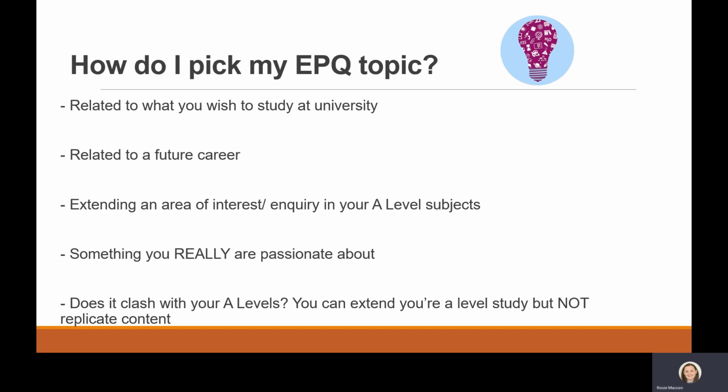So how do you go about picking your EPQ topic? Well, many students decide to undertake an EPQ related to these different things here. Some students choose to do an EPQ related to what they wish to study at university. Others choose an EPQ related to their future career, their A-level subjects, or just something they're really passionate about. However, you do need to bear in mind that although you can go into an area of interest or a topic in more detail in your EPQ that might be covered at A-level, you cannot replicate content from your A-level.